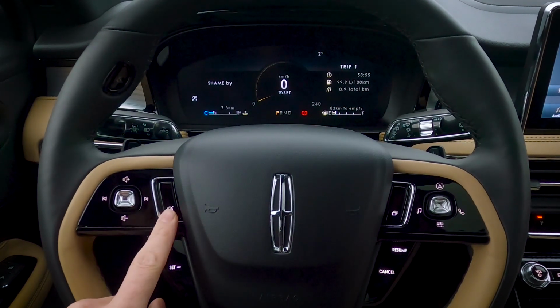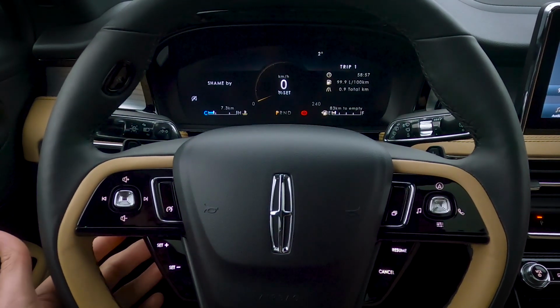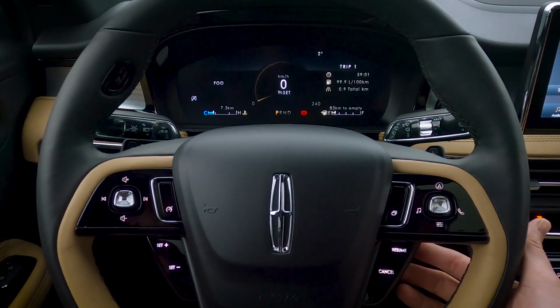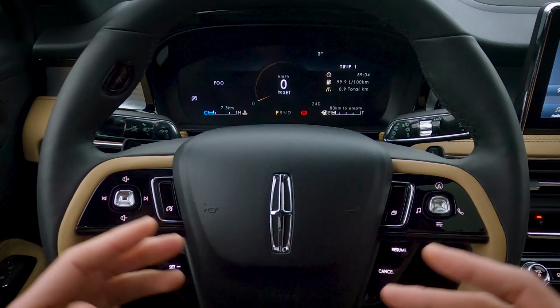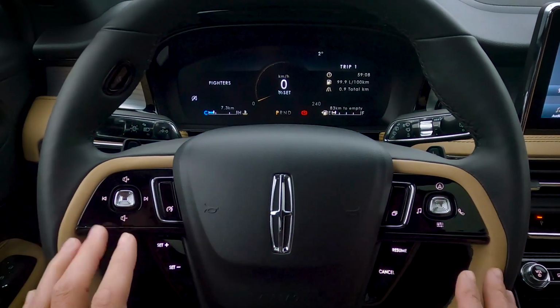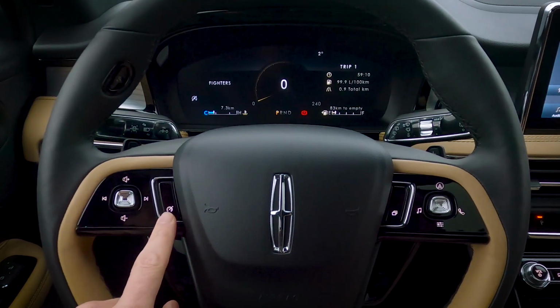So we know that cruise control is enabled. We can set it along the back, so we can set it at whatever speed we'd like, and then along the right-hand side, we can either resume or cancel. So this is the regular cruise control. With the adaptive, it's a set it and forget it cruise control. We'd have a lot more flexibility and a lot more options. Turning that off just by pressing the button again.